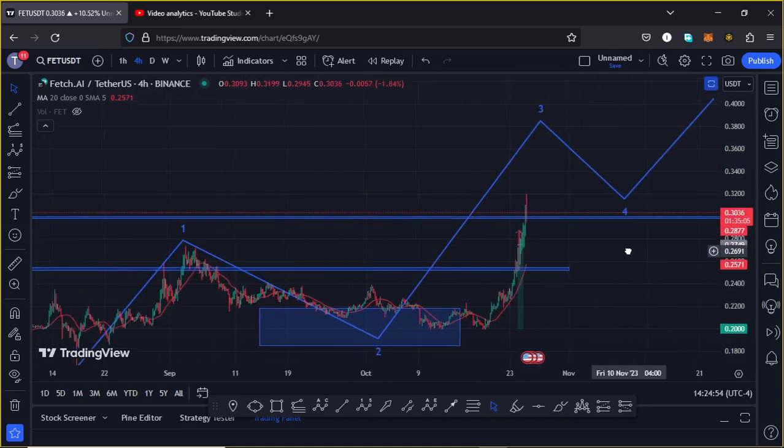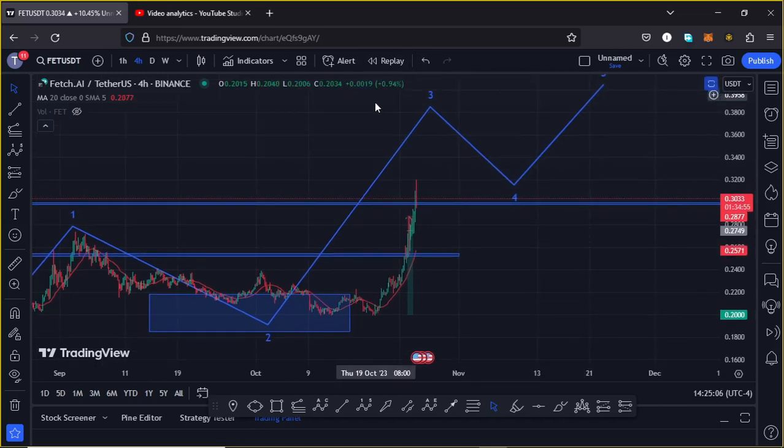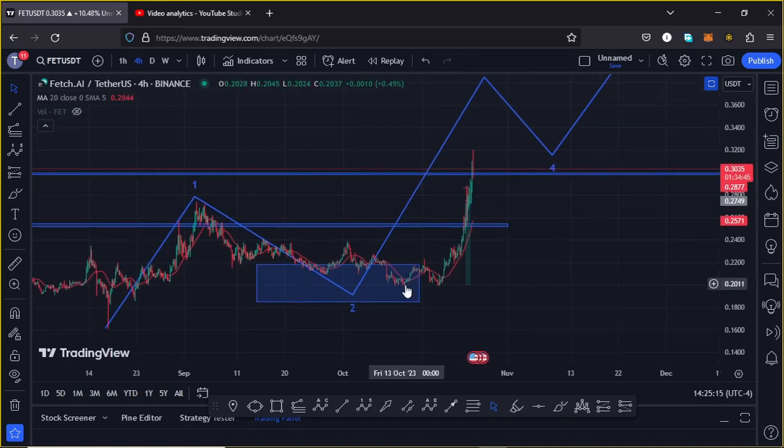And in case we lose that key area of support, then we need to continue holding above the $0.255 mark. And as long as we hold above that, we can still expect higher in the formation of that wave 3. And a break below the $0.255 mark might give us a reset of the lows that we made at around the $0.019 mark here on the Fetch AI chart. So that is what I'm keeping my eyes on the short term and also on the long term.